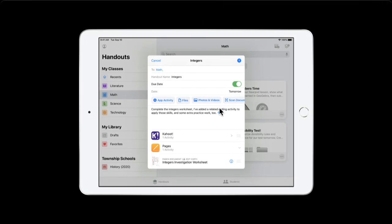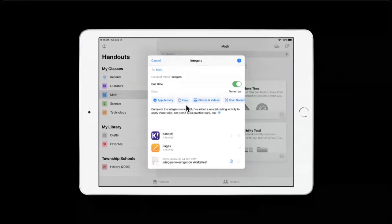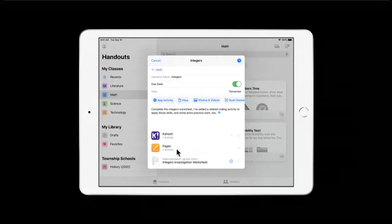Now, next is where we start to see the really cool features. We're going to have the ability to add an app activity. We're going to dive a little deeper into the apps here in just a little bit, but that's one of the big keys to the success of Schoolwork: the ability to add app activities and to harvest that data from those apps, the performance data that the students are going to have. We can also add files. Those are going to be PDFs, spreadsheets, those types of programs. Also, photos or videos. If you wanted to record yourself teaching the lesson and add that, this is a great opportunity to do that as well. And finally, this was a new feature back in the fall as well. We have the scan document function, and we're going to dive a little bit deeper into that in a couple slides as well.